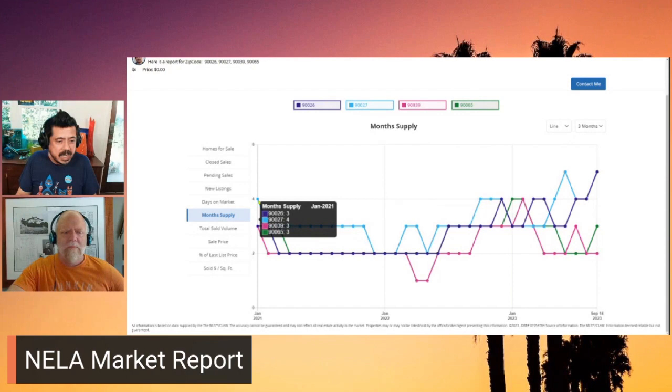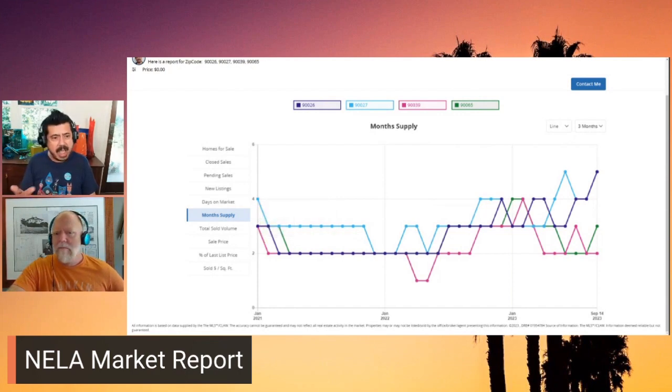We're happy to send this to you guys if you'd like. This is a live chart, so it is updating day by day. As you're saying, Darren, it's all remained fairly consistent. If you look on the left, this is month supply, and we've stayed in this pretty tight 2 to 4 month supply. According to the definition of a balanced market, 6 months supply is really what you need. We're still in a seller's market, wouldn't you say? That's the way it's been over the last couple of years.